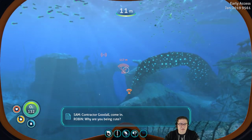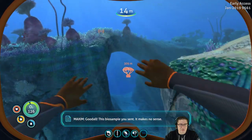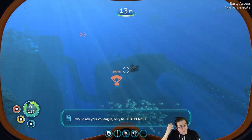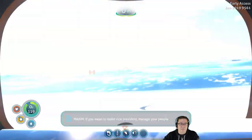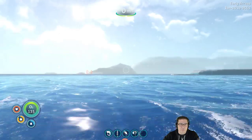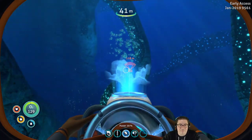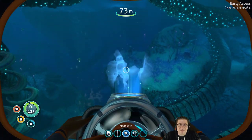Contractor Goodall, come in. Why are you being cute? I have the CEO on the line. Oh. Goodall, this biosample you sent us, it bears no resemblance to your biometrics. And the alien facility, it spoke your name? What is happening down there, Goodall? I would ask your colleague, only he disappeared. Silence! Where is the other one? Here, sir. If you mean to make Vice President manage your people. Yes, sir. What is this, Big Queen? I said Senor! Sir, if I could just... He's gone. Sam, I'm sorry. I've been stuck in middle management since I graduated. I know. I'll try harder. I have to go. Sounds horrible.